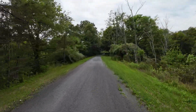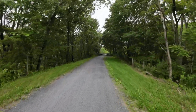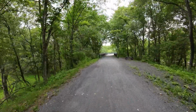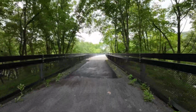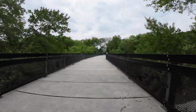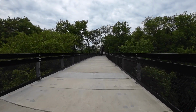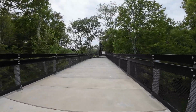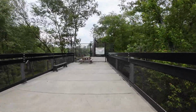And it looks like I am at the bridge. So we'll go across here and get some pictures of it and show you the other bridge that's here. But this looks a lot different than the pictures that I saw a couple years ago. So this was an old wooden trestle that was repurposed. And this is the end of the line. So we're going to check out some of the construction that's going on here, what they're up to.